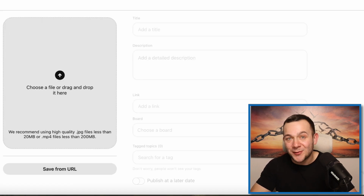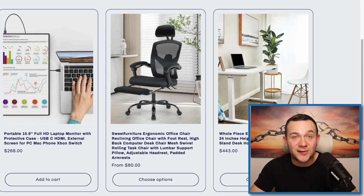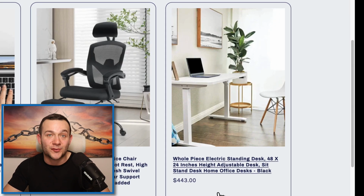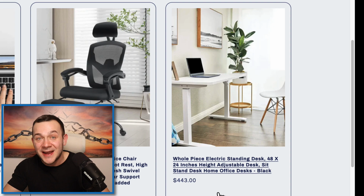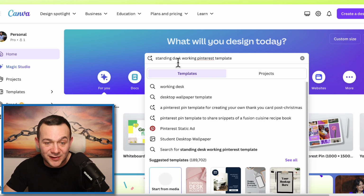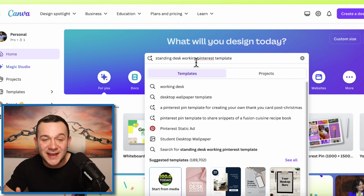The first thing you want to do is to upload a highly enticing image related to one of those trending products. Let's say, for example, we want to upload an image related to this standing desk product right here. Now to do that, by far the most seamless and quickest way to create these Pinterest pins, guys, or these images for those pins, is to head straight back over to canva.com. And again, in this search bar right here, I'm simply going to type something in such as standing desk working Pinterest template, for example. I'm then going to hit enter.